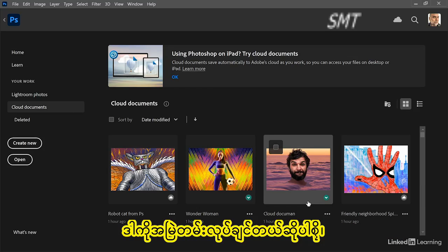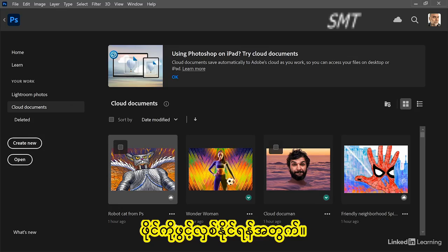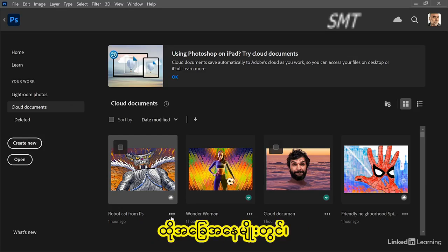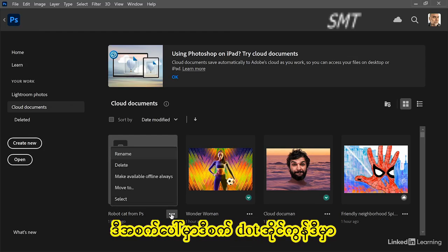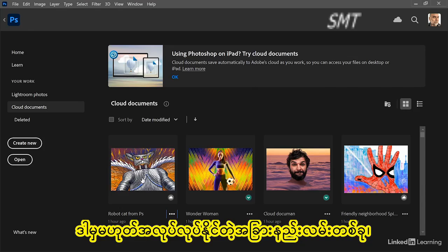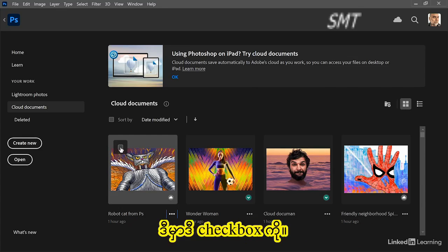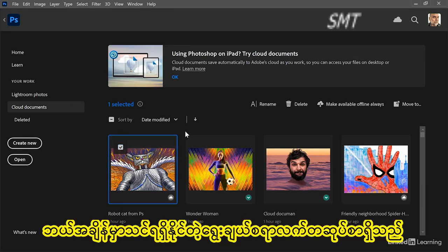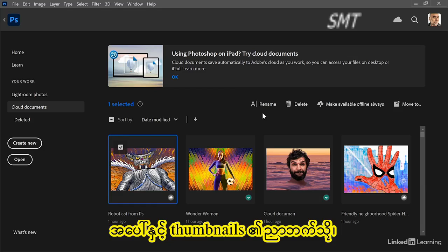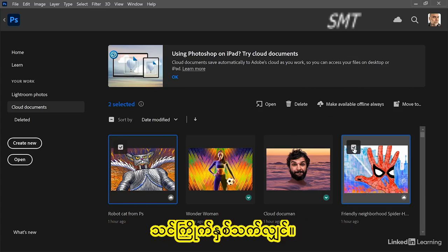Let's say you want to make it permanent so that you don't need an internet connection in order to open the file. In that case, either click on this ellipsis icon right here and choose Make Available Offline Always. Or another way to work, just so you know, is to hover over the thumbnail and turn on this checkbox right here. At which point you'll have a handful of options available above and to the right of the thumbnails, which means that you can select multiple files if you like.